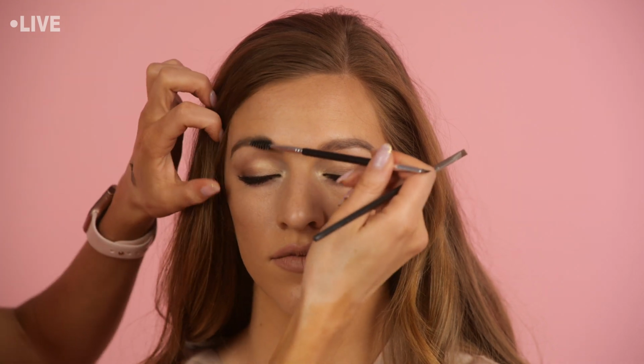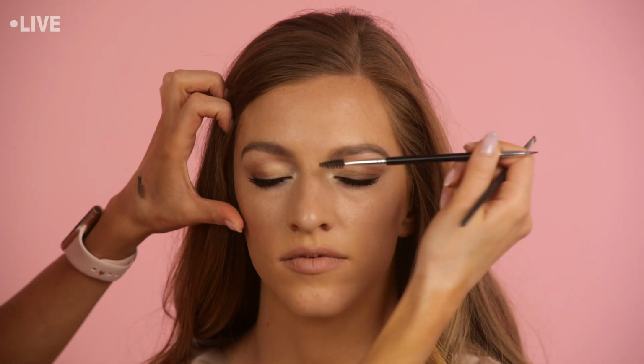Okay, great. So this is a good natural brow. Then I like to brush all her hairs up just to soften it. And this is good. This is gorgeous. Okay, so my next tip, wipe the brow product off my hands.